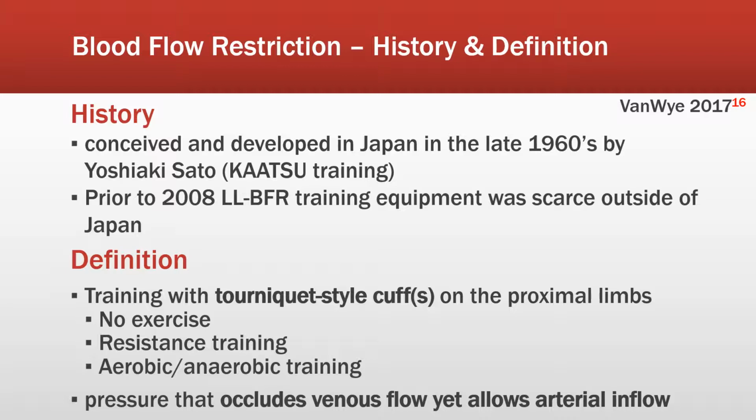The definition of blood flow restriction training is training with a tourniquet-style cuff on the proximal limbs, either upper or lower extremities. It can be performed in addition to no exercise, resistance training, and/or aerobic or anaerobic training. The pressure occludes the venous flow yet allows arterial inflow, and the intensity of the blood flow restriction is related to the amount of occlusion of the arterial inflow, usually between 50% and 80% occlusion of the arterial flow, with complete occlusion in the venous system.